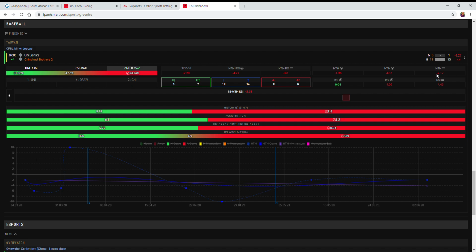On the RSI side, it started at 0.04 and has moved to a minus 4.39, so on the RSI side also a gain of 4.43, again for the away team. So everything here is pointing towards the away team so far. If you look at the one-year RSI, being the one-year weighted value of all the games that both teams have played within the last 12 months, you see a minus 2.28. As you can see here, it has been a minus 2.28, quite steady.